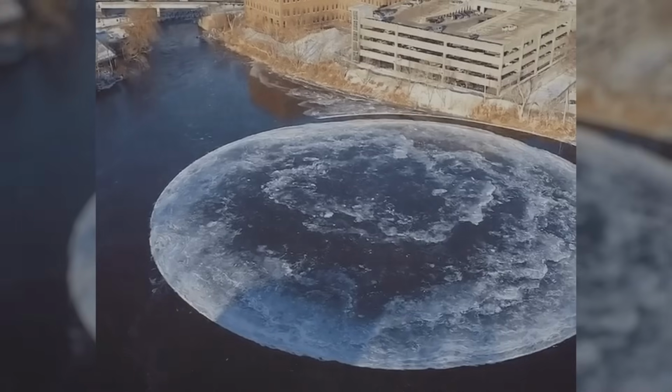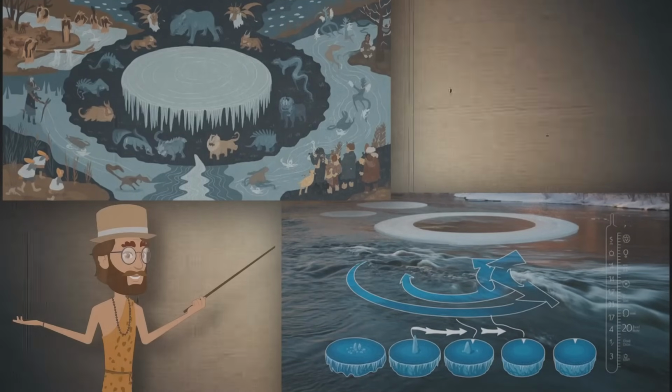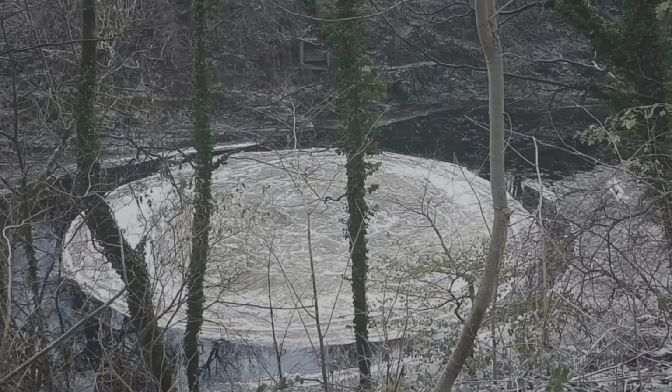Ice discs, as it turns out, are not uncommon. This natural phenomenon is observed all over the world, from Russia and China to Scandinavia and North America. The first recorded sighting of an ice disk was in 1895 in the USA on the Mianus River in Connecticut.